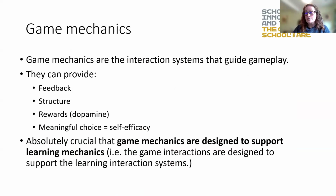Okay, and I might use the phrase game mechanics to talk about the interaction systems. So the things that we design into games that guide gameplay. And these can provide things like feedback, they can provide structure.